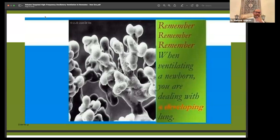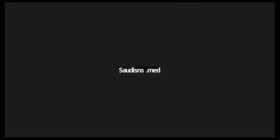And we can damage the lung either by using high pressure, which we call barotrauma, or by using high volume, which we call volutrauma. When we collapse the lung, that leads to biotrauma. And in addition, we use oxygen frequently, and sometimes we keep the oxygen sats above the target, and that leads to oxytrauma.